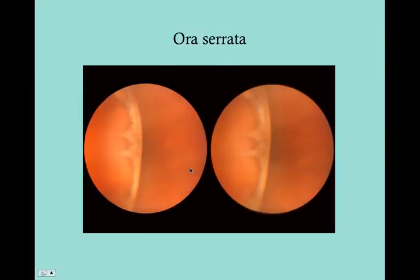All right, so here's the ora serrata too. You can see this kind of serrated edge.